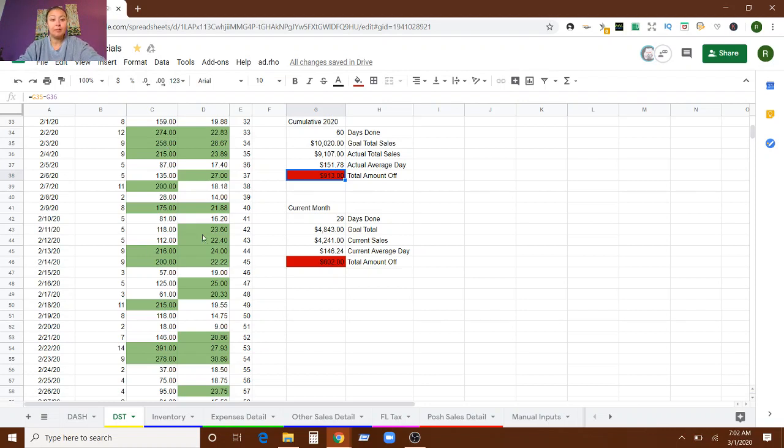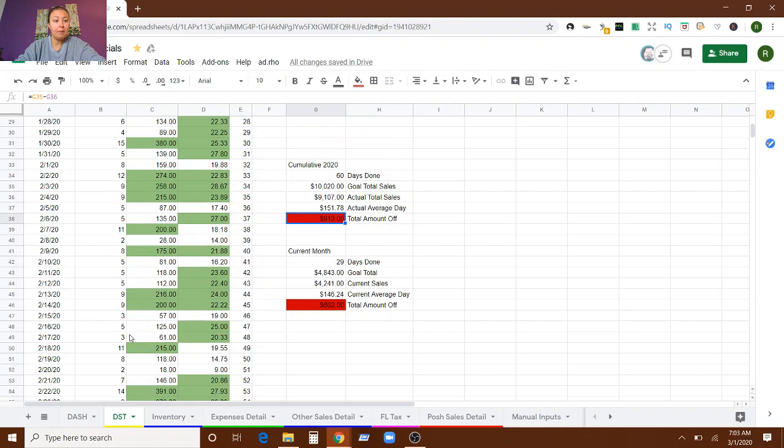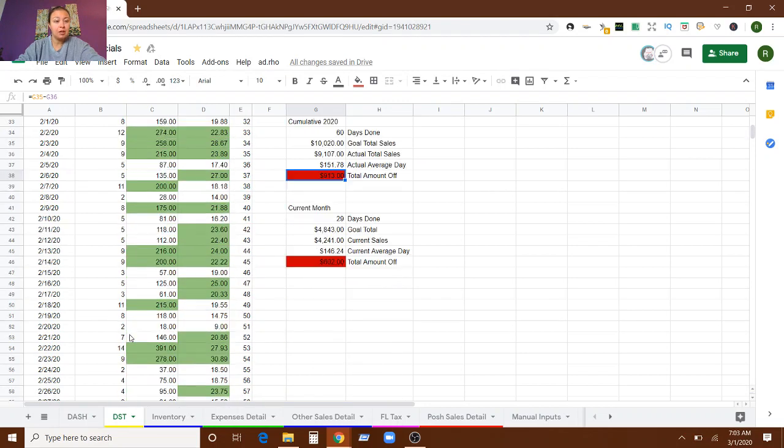I also am tracking my average sale price over here on the side. I really do want it to be in a strong over $20 range. And honestly, for the most part, it is. There's definitely a couple of days here. Like, I want to show you, there was a day that I had 2 sales here. 2 sales on the 20th for a total of $18.